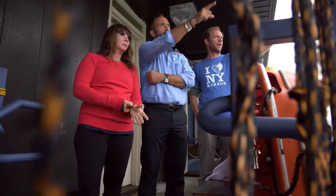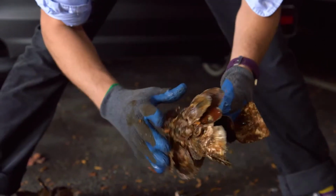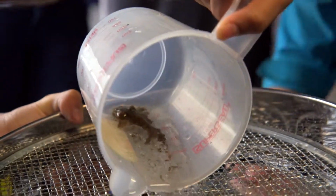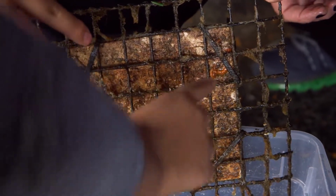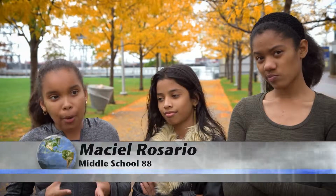Now he's partnering with Birney to broaden its reach, getting more kids like these into the field, learning oyster bed restoration and exploring science firsthand. Guys, this is an oyster toadfish. What we found is that if you want to restore New York Harbor, the way to do it is you have to restore the oyster ecosystem, which is really important because they're filter feeders and they clean our water and the environment basically.